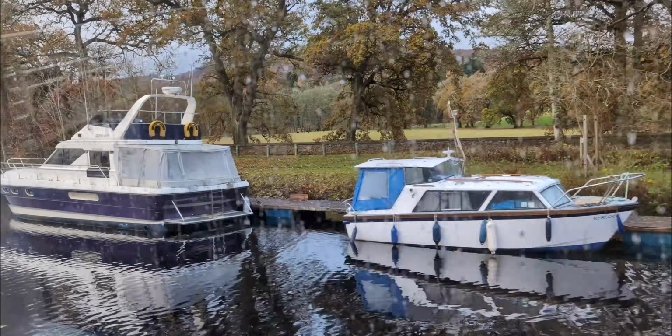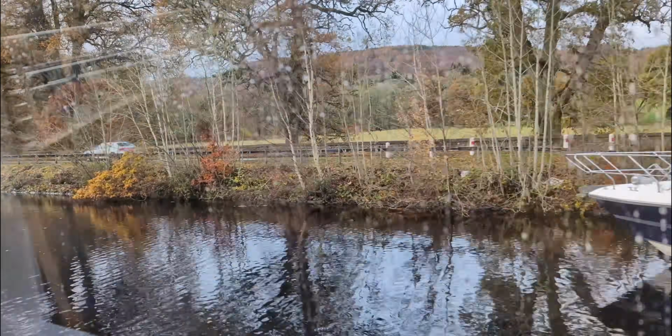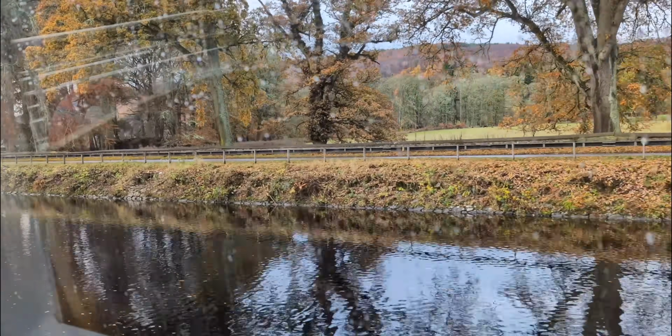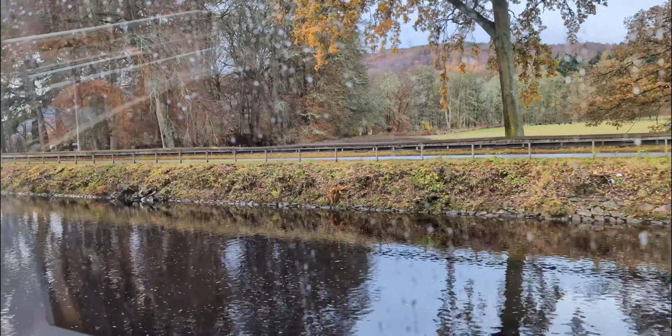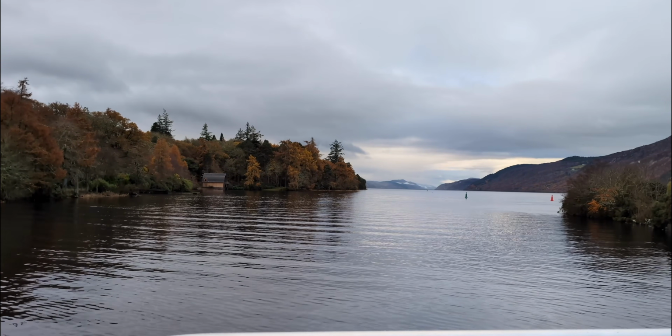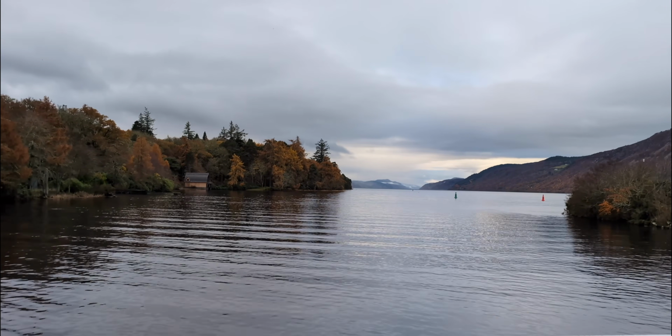Loch Ness is one of the deepest bodies of water in the UK, its deepest point being 230 metres under the surface. And even more amazingly, it could fit all the water from all the lakes in England and Wales combined.